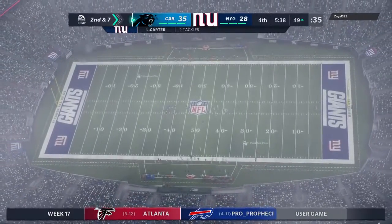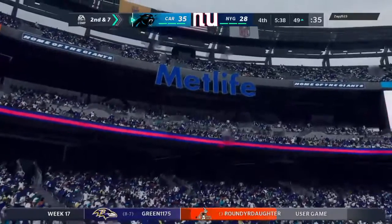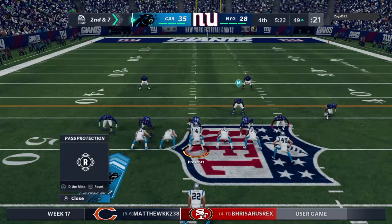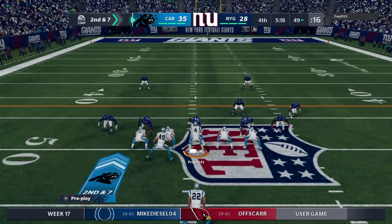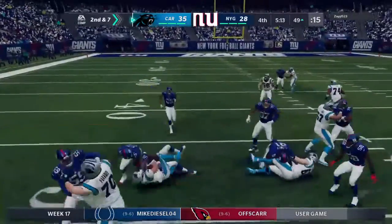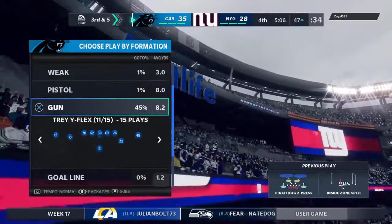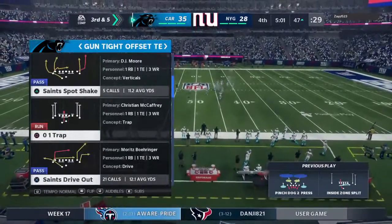Brings up 2nd and 7 at the 49-yard line. That first down completion only netted him 3. 2nd and 7. This is McCaffrey. Call it a gain of a couple, and that's going to leave him with a 3rd and about 5. The tackle made at the 47-yard line. It's a gain of 2 yards, and it's 3rd down.